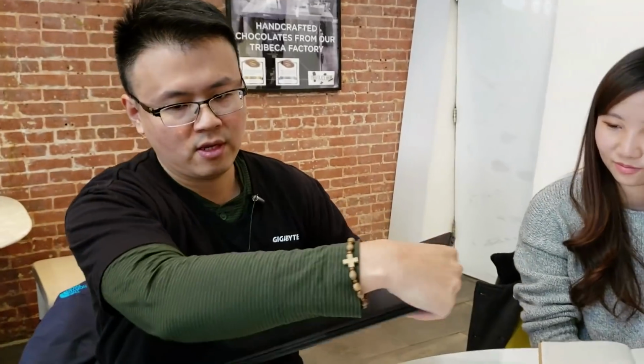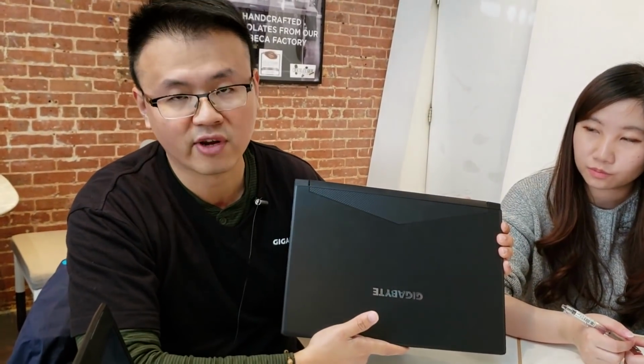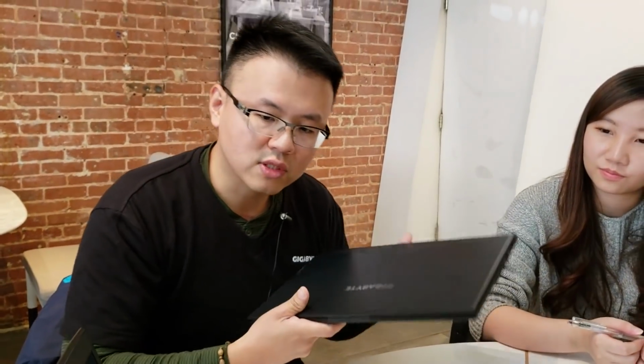Yep. And you say it's got the GTX 1060 in, is it? Yeah, for the Aero 15X, it will be GTX 1070. Sorry, 1070. And for the Aero 15, it will be GTX 1060. We have two versions. Oh, right, okay. And just back to the slide, what I have.